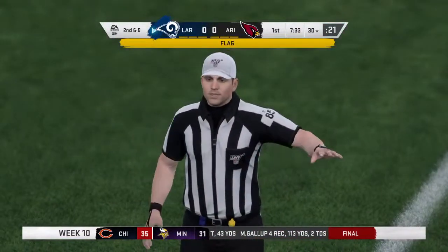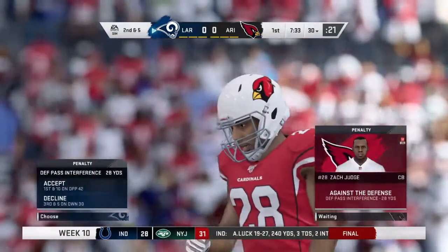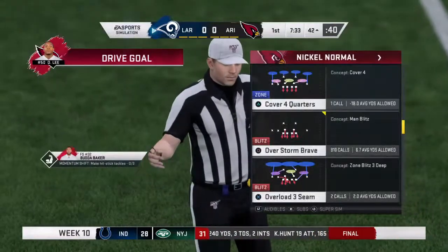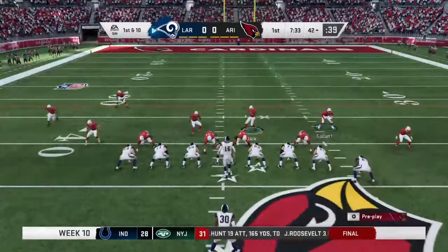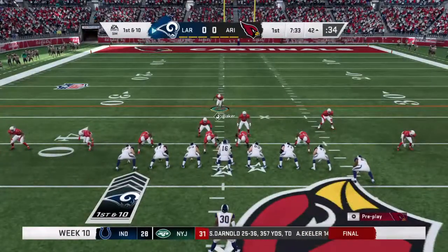However, we do have a flag down. Let's check in with our referee. So flag for the contact, pass interference. And I know that you're going to look at me and roll your eyes, and rightfully so, because you know what I'm going to say.